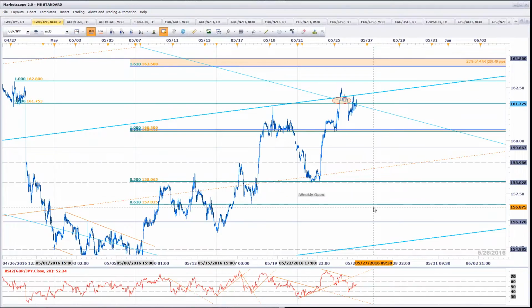Last week you spoke about looking for exhaustion points for entries on these non-dollar crosses, sterling yen. Can you talk about that more? Relevant here?